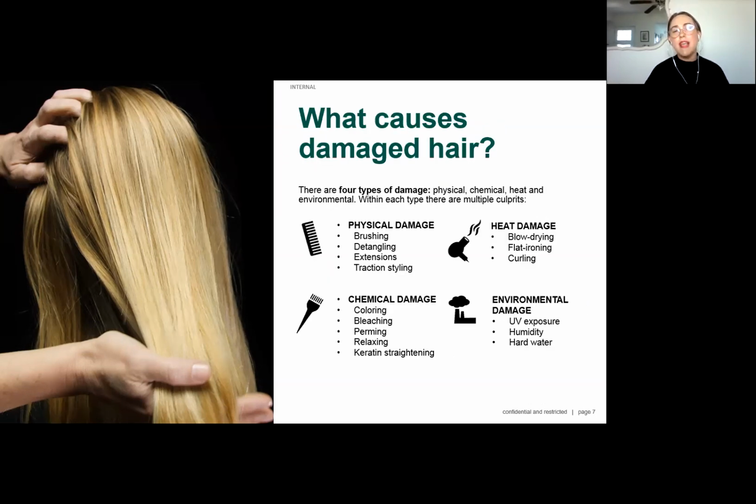So when we think about damaged hair, there are all these different sources. And I think it's important to educate our guests on what they're doing every day that this product can help them with. So physical damage: brushing, detangling, if they have extensions, traction styling, anything that's tugging or pulling on the hair, right? That's physical damage from usage. Heat damage: blow drying, flat iron, curling. We're usually pretty familiar with that. They typically know they're damaging their hair when they're doing that as well.